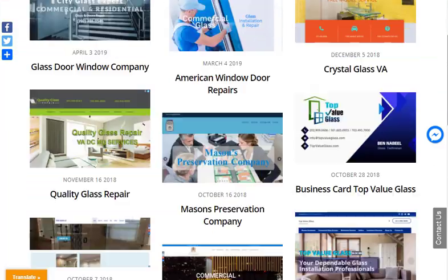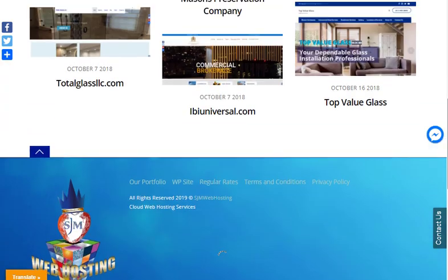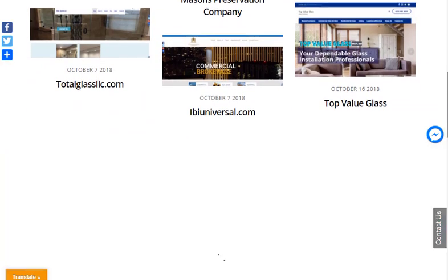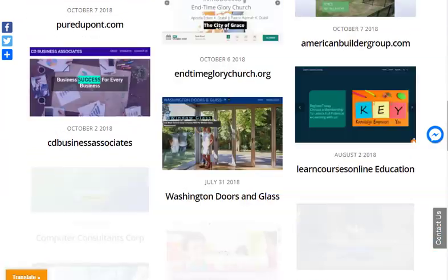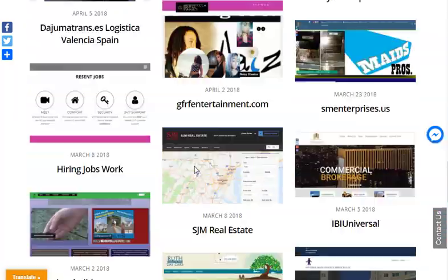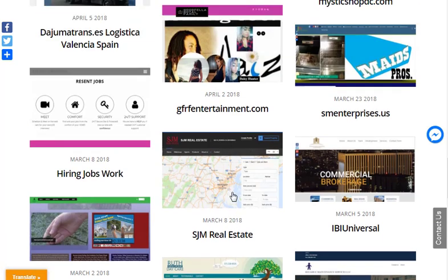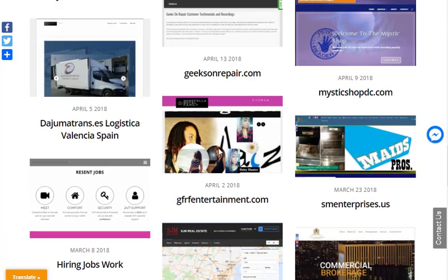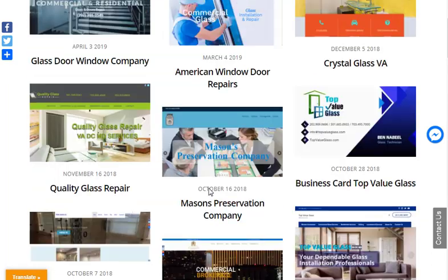Here are some of the websites we have created. I'm just going to show you one. Let me see, one second. See, when you go down, more websites were loaded. So we created a lot of these websites. Some of them, maybe one or two, are not working properly already because the person who owns this one didn't renew, so this one doesn't work. I have to take that one out.